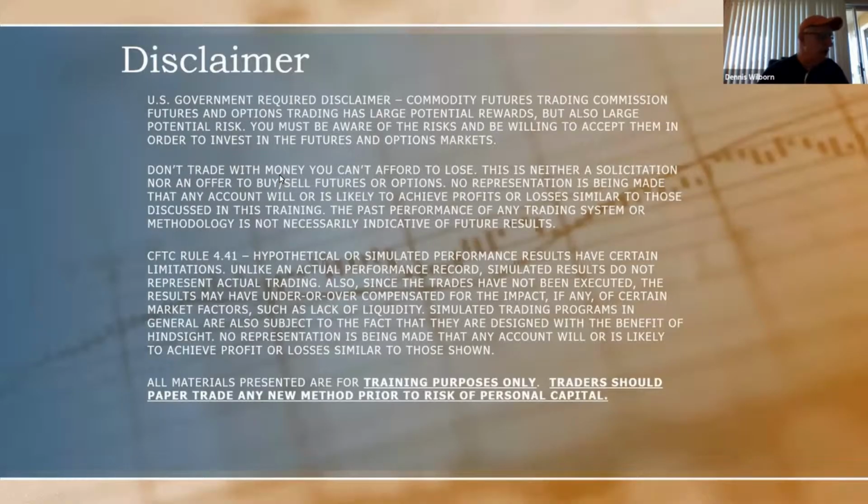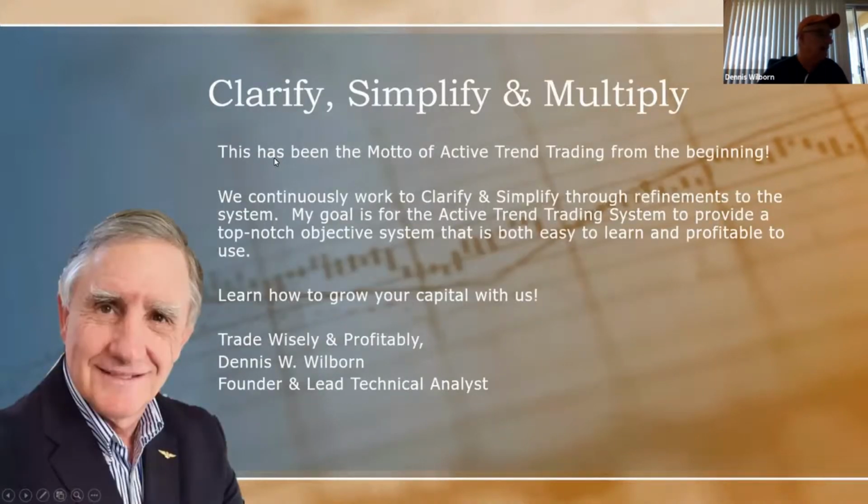Anyway, hey, I want to remind everybody that all materials we do present are for trading purposes only. Traders should always paper trade any new method prior to the risk of their own personal capital.